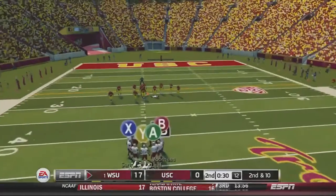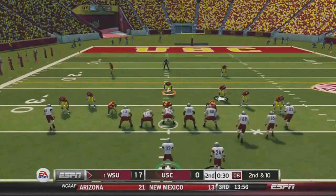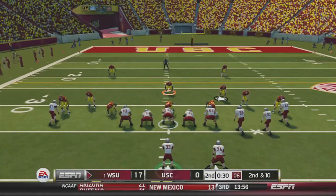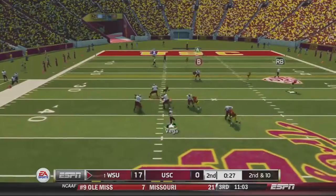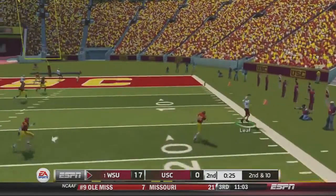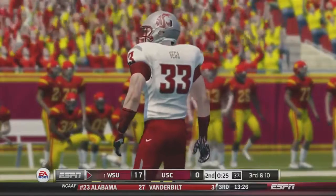This is the eighth play of this drive. Throws in a hurry. Incomplete. Ooh. The incompletion this time to Ryan Leaf.